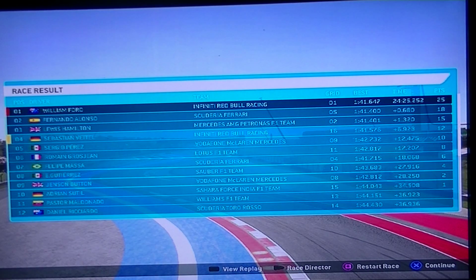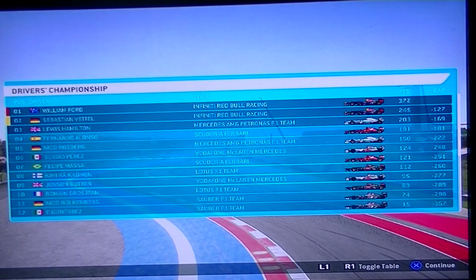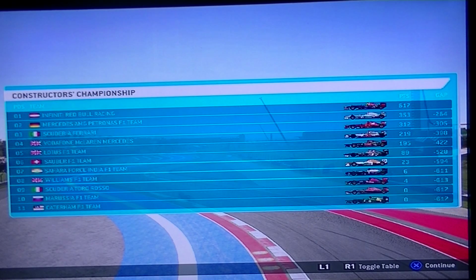Great drive. You dominated the whole weekend. Pole and the race win. Fantastic. So Daniel Ricciardo finishing 12th. So rounding out the podium was Fernando and Lewis. William taking the win. Wow. So, it looks like Sebastian Vettel seals 2nd in the Drivers' Championship. Red Bull finishing 1-2 in the Drivers' and 1st in the Constructors' Championship.